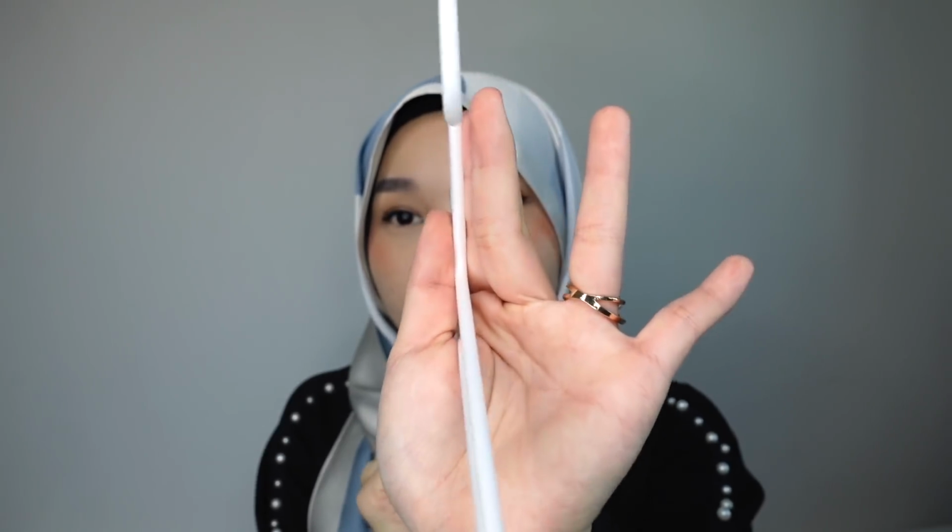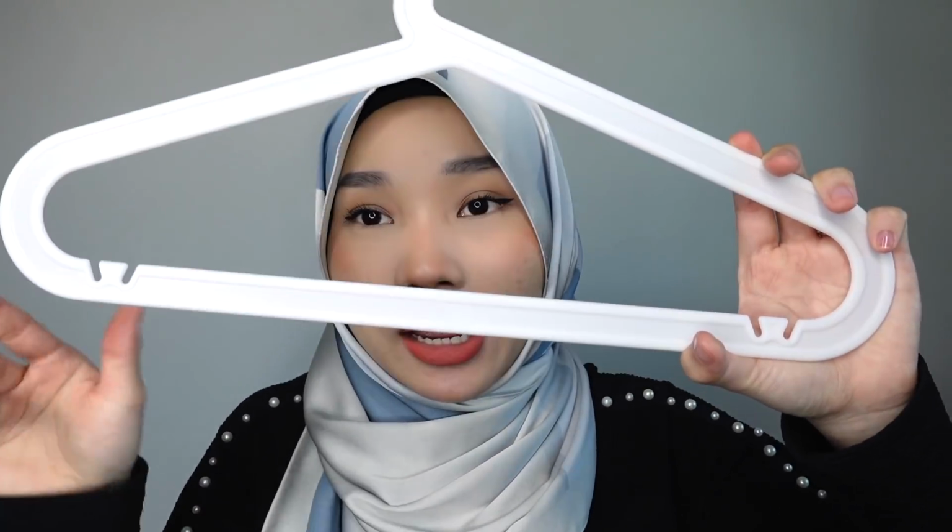And my favorite part about this hanger is it's super, super thin. You guys tell? It's super, super thin. So it won't take too much space in your wardrobe. And it's quite light too. So if you guys want to bring this to your asrama, perfect choice. You guys can also like hook your tank tops here.